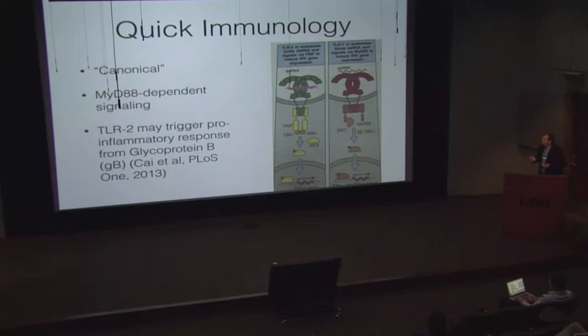Toll-like receptor 3 dependent signaling can trigger interferon beta. MyD88 is usually dependent on toll-like receptor 7. After single-strand RNA binds, it triggers MyD88, and this can trigger several responses, such as interferon alpha or interferon beta.